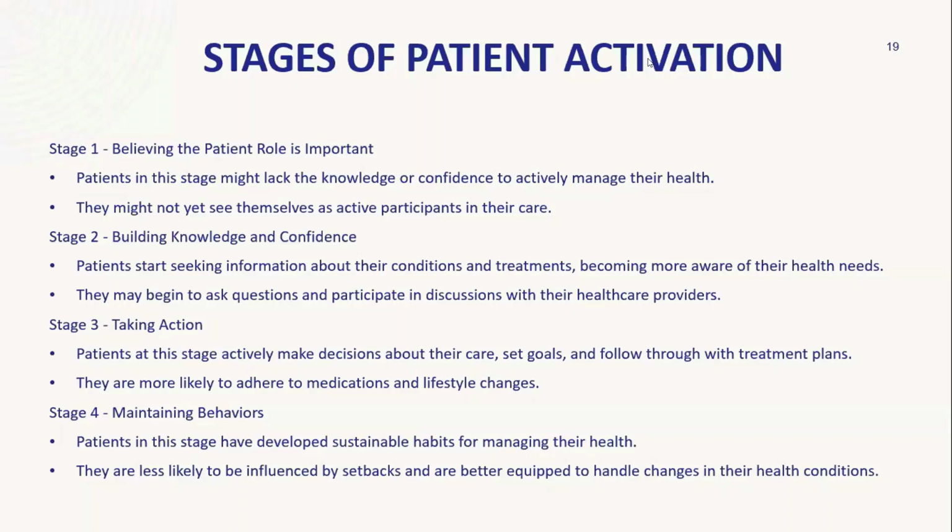They may start seeking information about their conditions and treatments. They may become more aware of their healthcare needs and could start asking questions and participating more in discussions with their healthcare providers. Rather than, in the acute care setting, the resident team comes in the room: "Do you have any questions?" "Nope." And then when they leave, they've got a ton of questions for the nurse, and the nurse says, "Let me go get the physician team back." And then when the physician team comes back, they don't want to have a conversation.